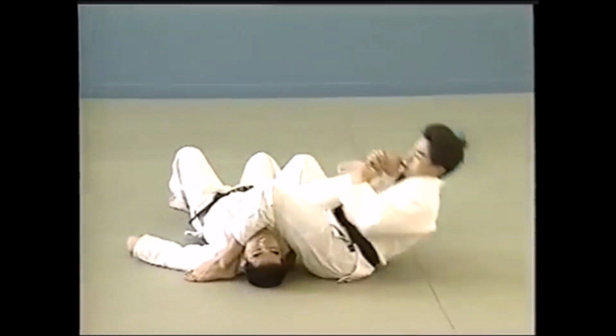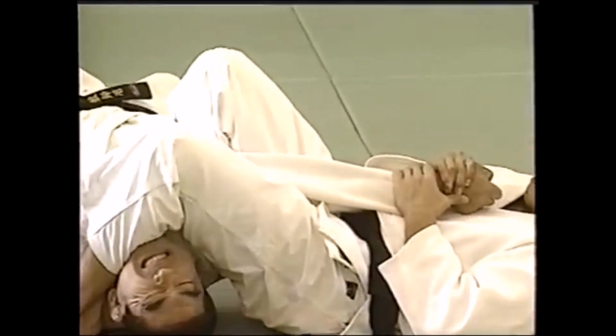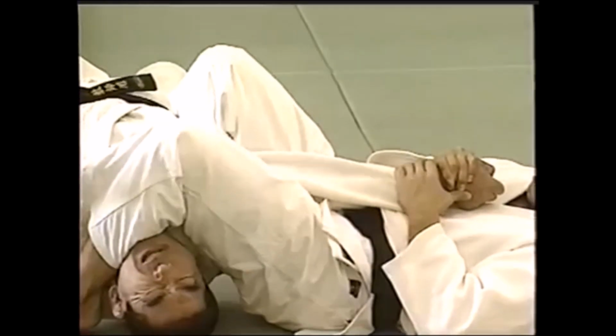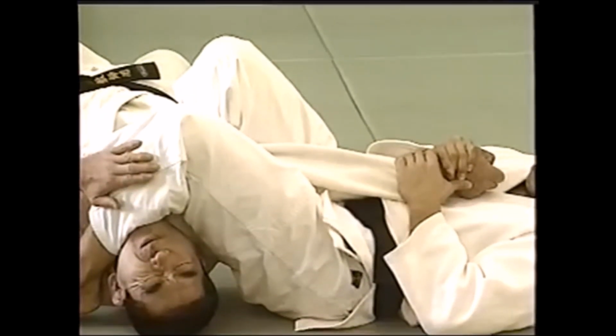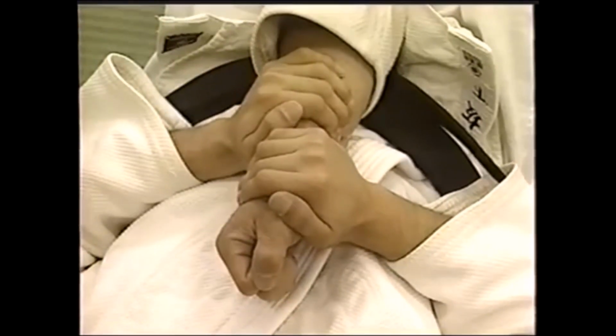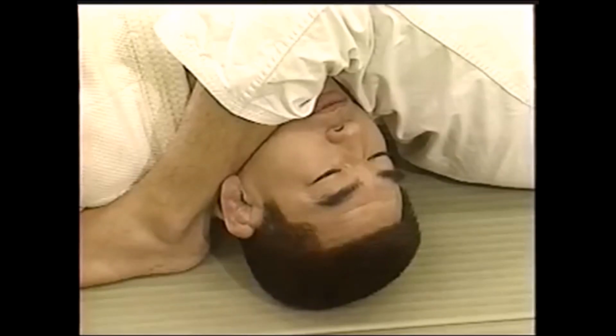They all shared a wide range of techniques, and the armbar, udegarami, hip tosses, and seonage are some of the main and popular techniques that these ryuha shared. Here you see again your classical armbar, very old, samurai days.